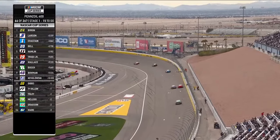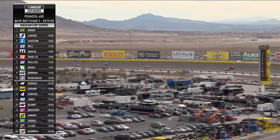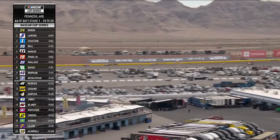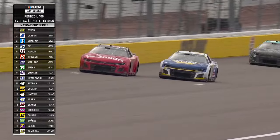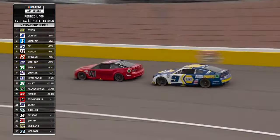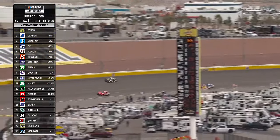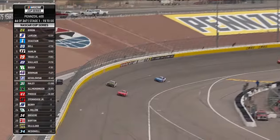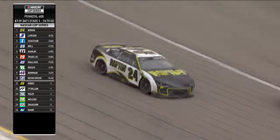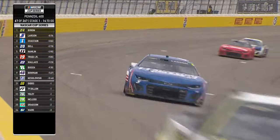Now look at this top 11, all the way down through Tyler Reddick. Only two of them, Byron and Busch, started this race up front in the top five. Everybody else has surged to the front. Josh Berry's gone one lap down in his drive, replacing the injured Chase Elliott for today and the foreseeable future, and logging laps. William Byron, Kyle Larson, as we take you Fox side by side.